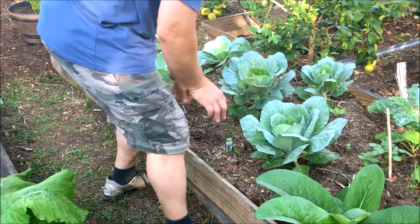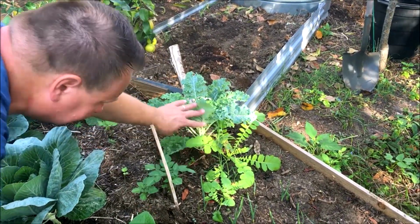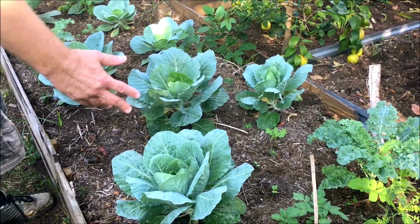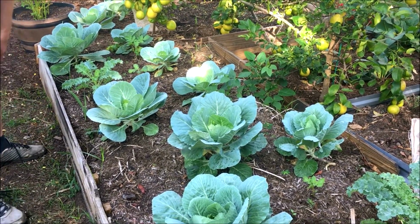Here, curly kale's doing well, and we have a couple radish planted here. I believe this is a daikon. These here are, and they're coming up. Cabbage here. Cabbage is doing well. It's been warm, so it'd be better if it was a little cooler.